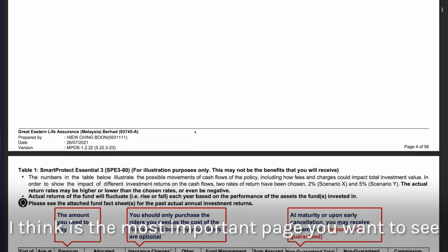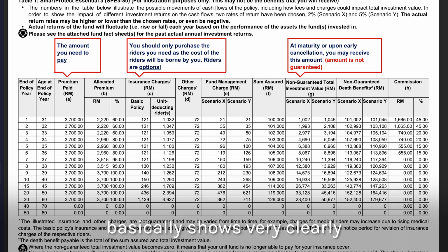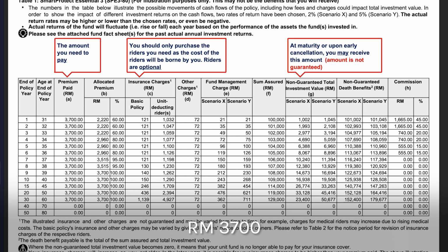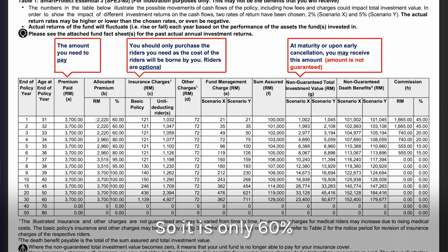Okay, the next page I think is the most important page you want to see, because this table shows very clearly where your money goes. For example, this policyholder is 30 years old. At the end of policy year 1, he's 31 years old. This is the premium he paid at the beginning, 3,700. And we can see allocated premium. Allocated premium is the money that goes into the policy, right? So it is only 60% of the total premium. The rest of it, 40%, actually is the commission.